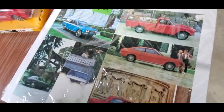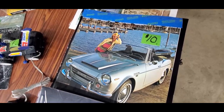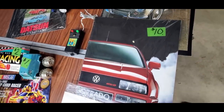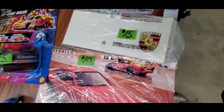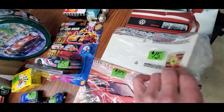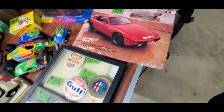Oh my gosh, the B210, the truck, $10. The Fair Lady, that's the SRL 2000, $10 for that brochure. There you go, the G60 Volkswagen, $10, $15 for the Porsche. It does not say what it is. I'm not sure which Porsche that is. On this day, I'm not unwrapping it. There's a 924 for $10.